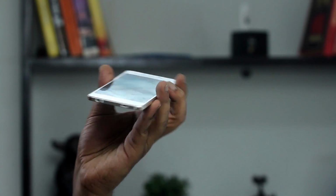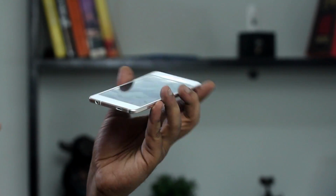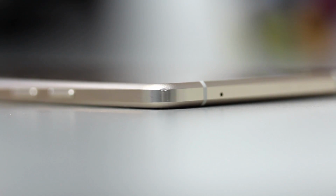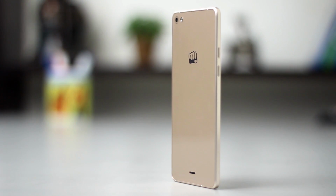But I've already dropped this once at a height of about 5 feet, and I have to say I was literally scared that I might have broken the screen or there would be a big dent, and I'll show you where the dent is in a shot. It handled it beautifully. They say the bigger they are, the harder they fall, and I think the same thing applies here. To the naked eye, this dent is hardly visible, which is pretty good. Micromax has done a brilliant job.